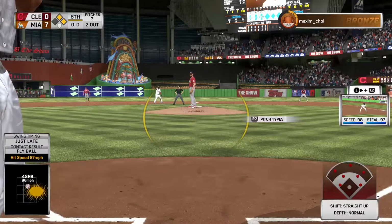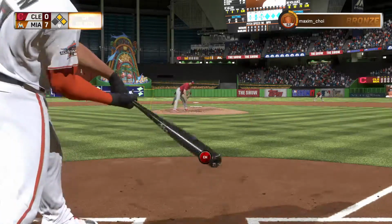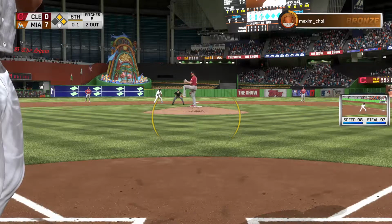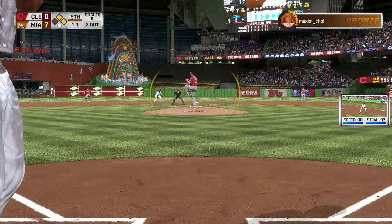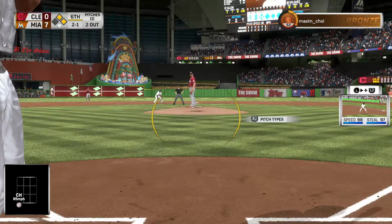Striding in once again, Giancarlo Stanton. He's roped a couple of doubles in 3 trips to this point. Went about halfway there, but it's a called strike regardless. The 0-1 pitch. And the changeup is way low that time. And did he go around? No, he did not. Ball 2.